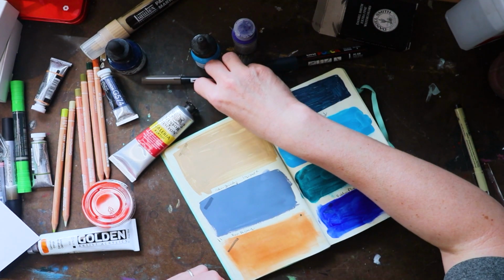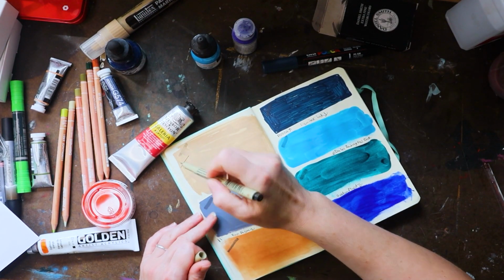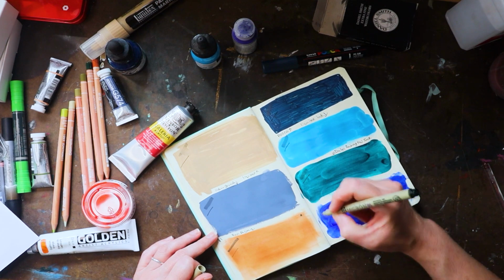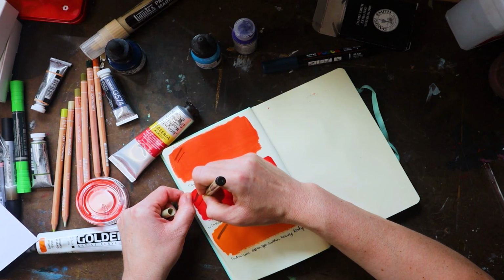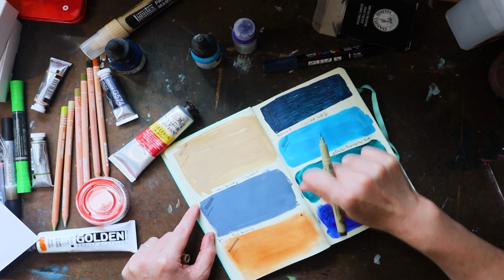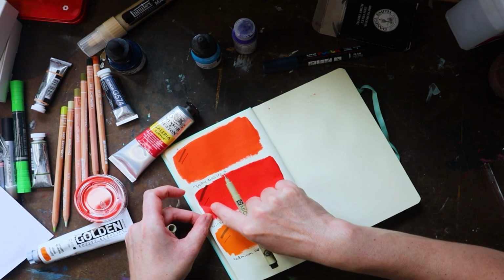Interesting. Okay, so now, I didn't think it would even stay on those, to be honest. Let's try one of these. This is my beloved Sakura Pigma Microns. I use these all the time. I'm sure you see me use them on here. So it does smudge on the Liquitex, not on the gouache. Oddly, not on the Posca. Not on the Liquitex.